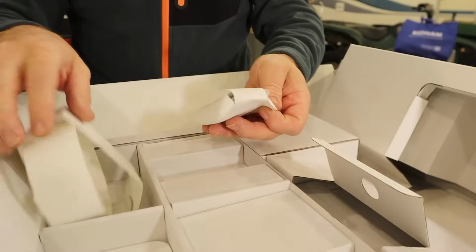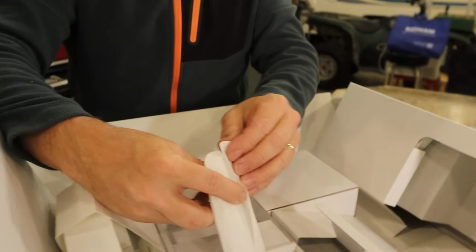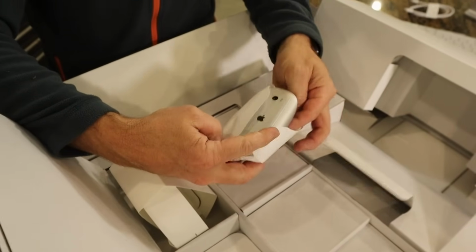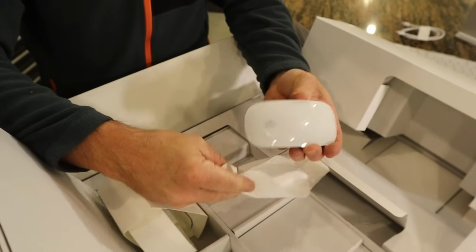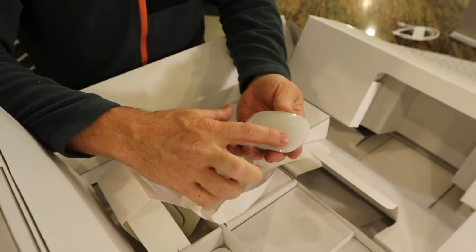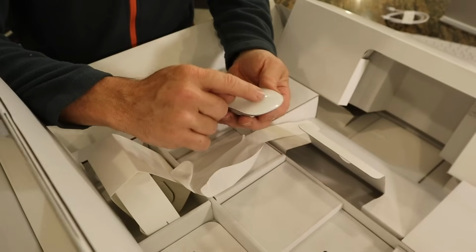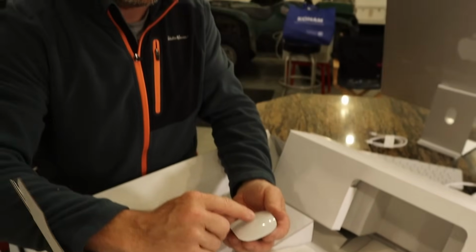So here is the mouse, and this is one thing I was unsure of, because I have played with a Mac mouse before, and there's no individual buttons on top. And there's no scroll wheel, and I use that scroll wheel like crazy. It's probably integrated in there. It's probably touch, I don't know. I will give them that.